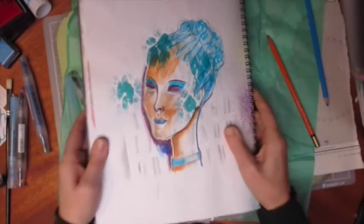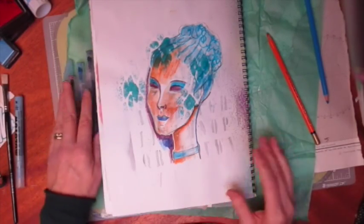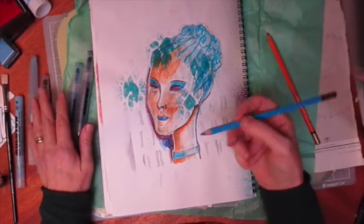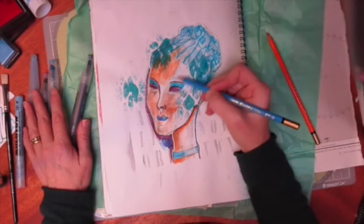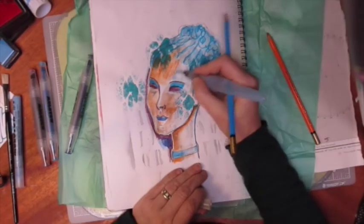So I like that. And the markers are good, but they didn't do what I imagined they were going to do. So a little bit of disappointment because they just haven't worked like I thought. But that's not their fault. That's my fault. My expectations were a bit high.